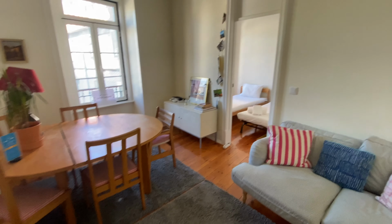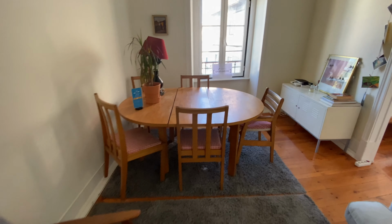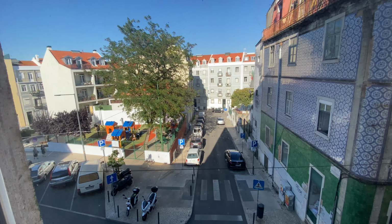So, this is the living room. I just entered from that door. We're gonna have a couch here. We're gonna have a seat, a dining table for five. And then you have some pictures here. And here you have a window with this view. This is the main street. It's a pretty lively neighborhood.